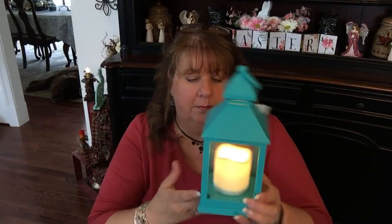But I thought they were super cute. I really did. And these, you know what? I'm not even sure they open up, you guys. They don't even open up. Maybe I can get into it from the bottom. Maybe. I don't know. No. Well, there you go. I won't be putting anything inside those. I thought they were cute.